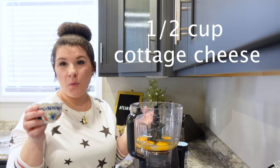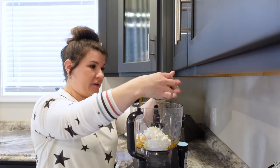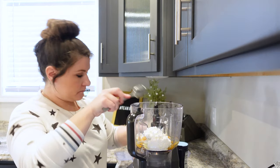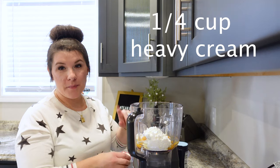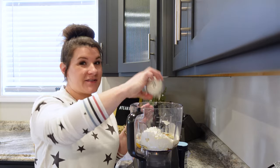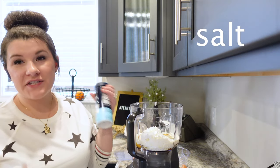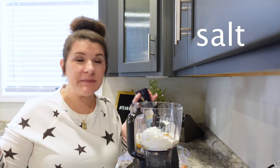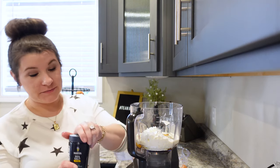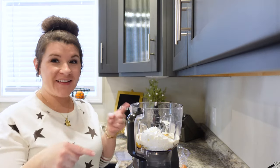Then we are going to put in 1/2 cup of cottage cheese. This is one of the things that makes it so creamy. And 1/4 cup of heavy whipping cream. This adds like double creaminess to this recipe. And it calls for a dash of salt. I personally am a salt fanatic, and I oversalt everything, so I'm probably gonna use more than a dash of salt. Now, let's get this blended up.